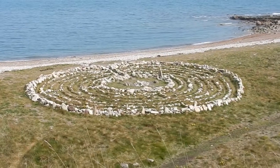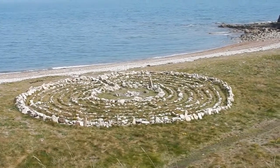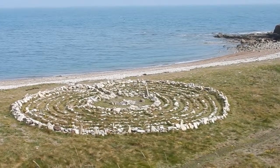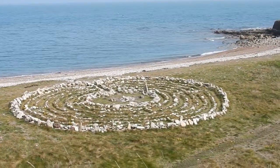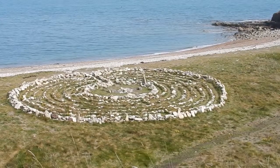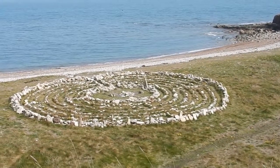There we are, I've come up to a stone circle. It looks like it's been modified a bit because I'm pretty certain there were more stones there than before. Or perhaps it's a stone maze. I see little pathways in it and it's got to go to the centre or something like that. Quite amazing, that.